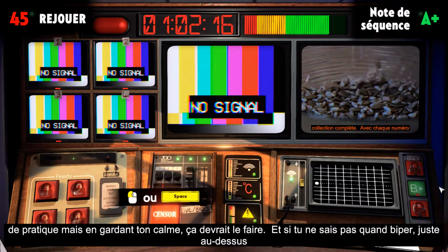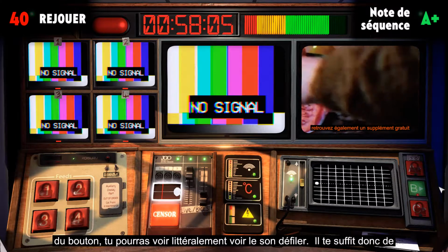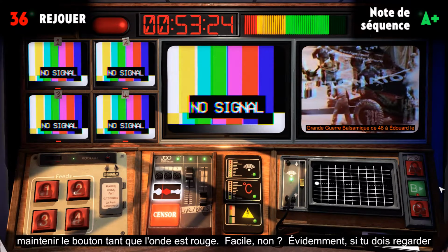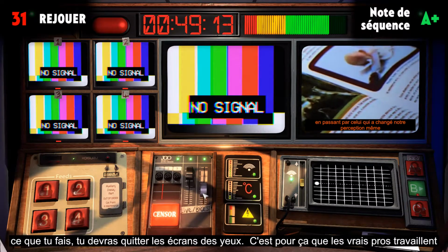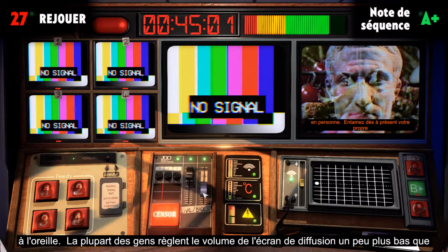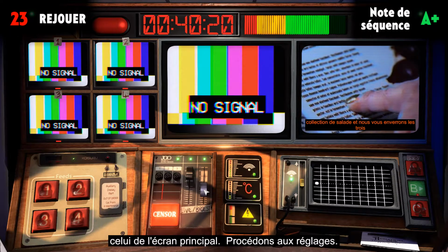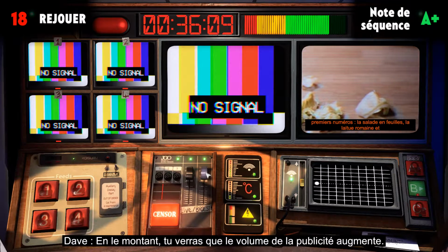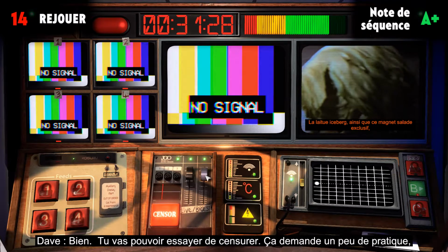And if you can't tell when to bleep, just above the button, you'll literally be able to see the sound scrolling by. All you've got to do is hold it down while the red bit is over the red line. Simple. Of course, if you do it by eye, you'll have to take your eye off the screens. That's why real professionals do it by ear. Most people like to have the volume of the broadcast screen a little bit below the master screen. Let's set it now. As you turn it up, you'll hear the advert getting louder. Good. You're set to start censoring.